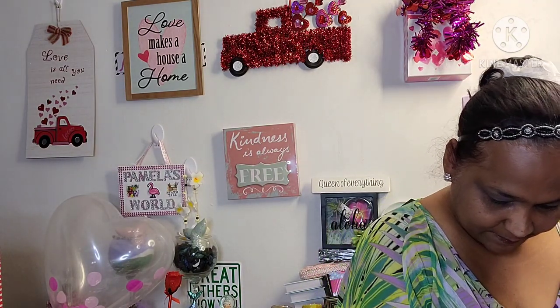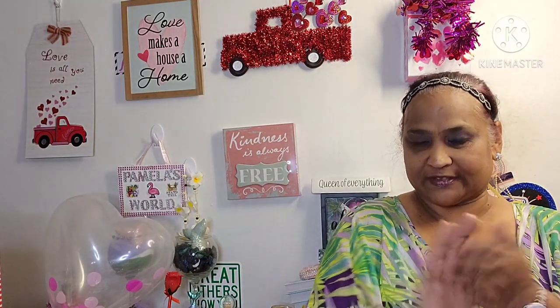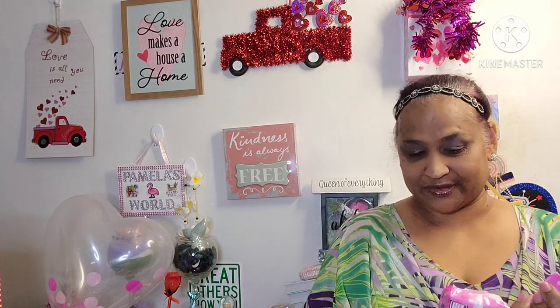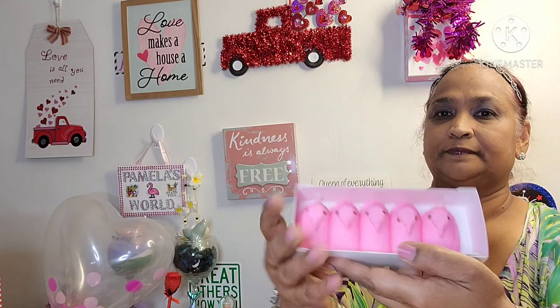So I'm gonna show you guys this I got. It's marshmallow peeps, 5 chicks, gluten-free and fat-free. Peeps, I love peeps. Every now and again I get peeps. So I don't even know what flavor that is, but I picked it up because it's pink. And it's so pretty. You guys believe it has Easter peeps out already? Easter stuff is out. Can't believe it, right? Peeps. So I'm gonna have one. So good.